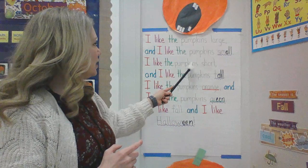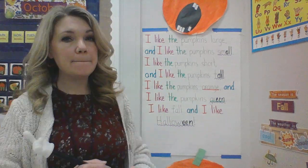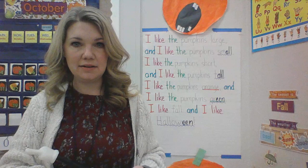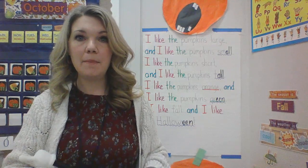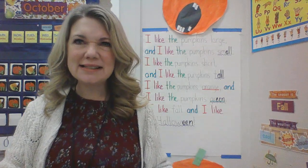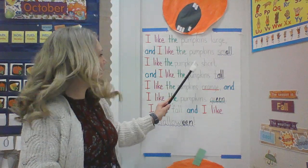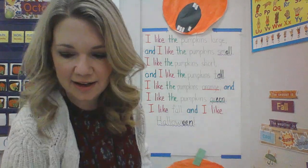Now, I have a question. There's a word that we say a lot in this poem. It's the word pumpkin. What sound do you hear at the beginning of pumpkin? Pumpkin. P, p, p. Yes, the sound p. Do you know what letter says the sound p? The letter P. Yeah, the letter P for pumpkin. P, p, p, pumpkin. Very good, kindergartners.